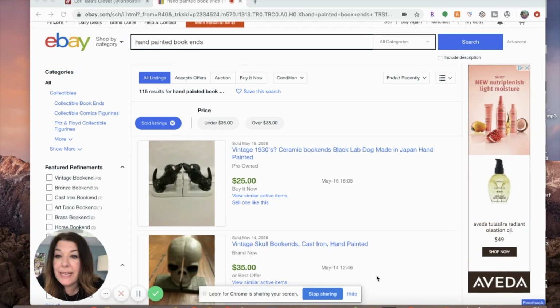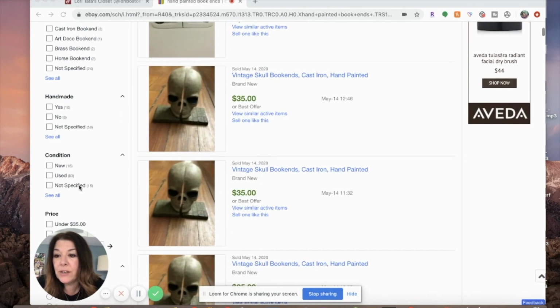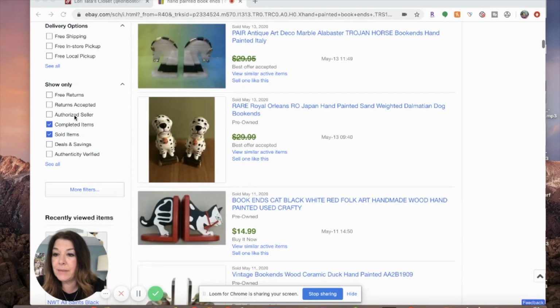Just going to look quickly at hand-painted bookends sold comps on eBay. This is just how I research. So up here, I just did hand-painted bookends. And then over here on the left-hand side of the screen, you can click what you want to look at. So I just clicked completed and sold.